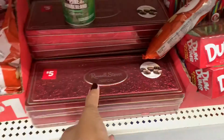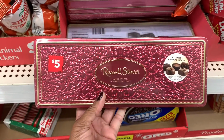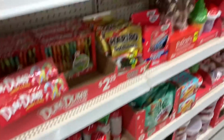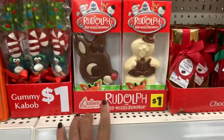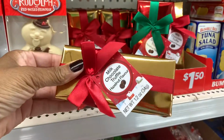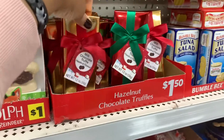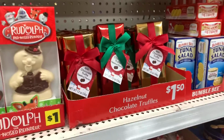They have the Russell Stover assorted fine chocolates here for $5. They have a lot of stocking stuffers here. They have these, Rudolph and the Snowman. They have these little presents right here, milk chocolate truffle with hazelnut flavor, and they come in the gold box in the red for $1.50.